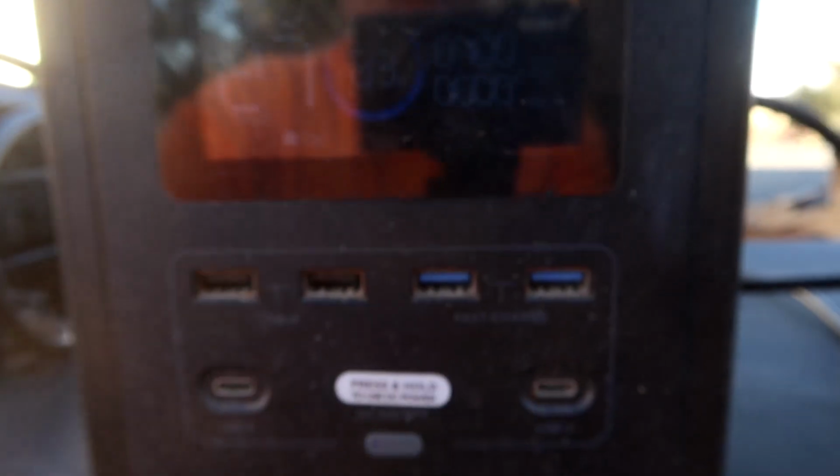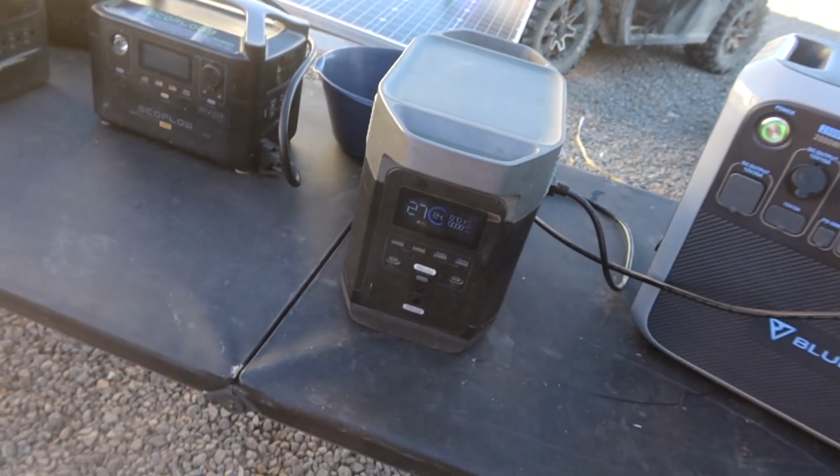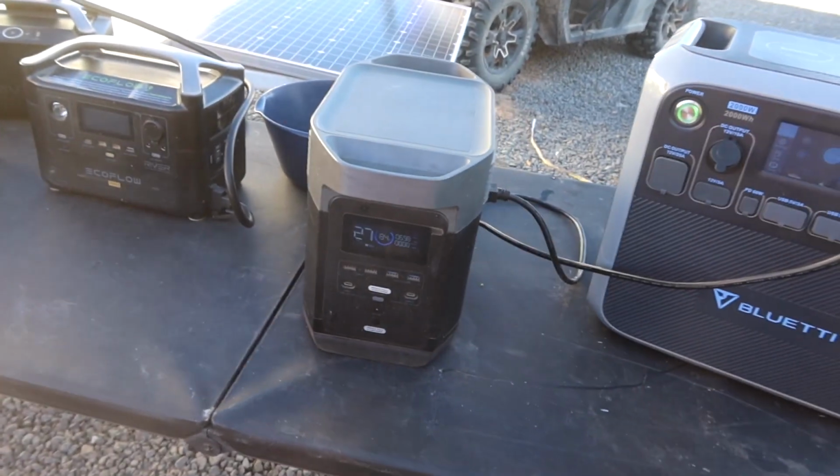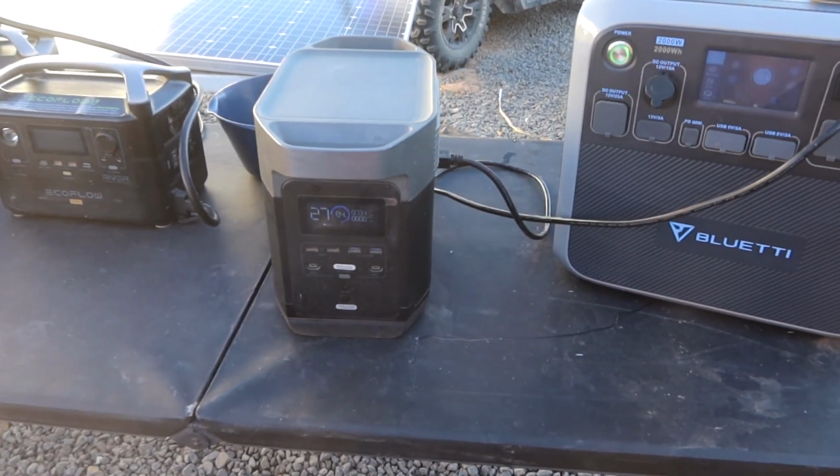Yeah. Now this is still at 100%, and it's saying it's using 768. And yeah, that jives with that. It's going back and forth. Okay. Right. Yeah, and it does take longer to charge the more you got in the battery. But man, these EcoFlows charge super, super fast.